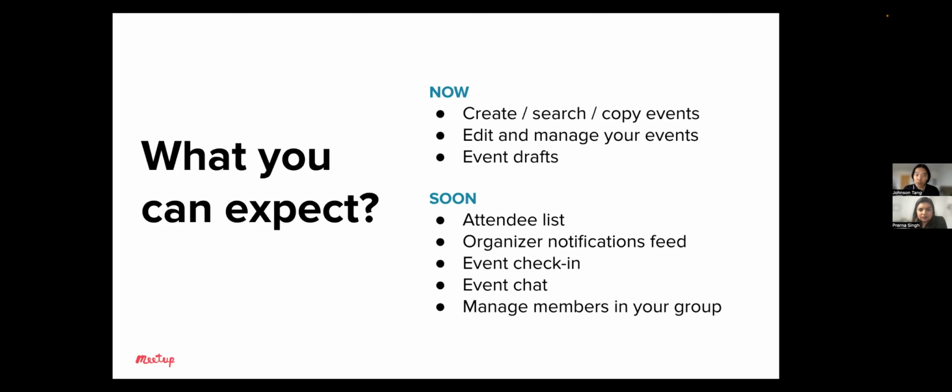So now with the organizer app, we first focused on launching the number one most important features that organizers said they needed, which was to create and manage events. So that's what's available today in the organizer app. However, we know this is not nearly enough, right? Far, far, far from enough for organizers to be successful. So as you can see, we're working hard to launch these other features that organizers have told us are important. So there's attendee list, which is coming up soon. I'll actually talk about it in more detail in the upcoming slides.